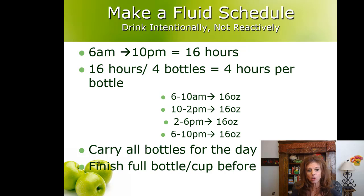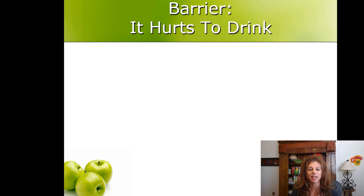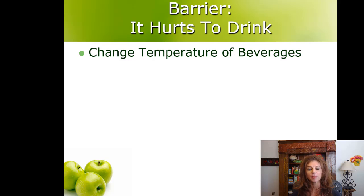If you are using 1 cup or bottle and refilling it, make sure you drink it all the way down before you refill it. All right, if the barrier to drinking is that it hurts to drink, maybe change the temperature of what you're drinking. Room temperature and warm beverages are usually easier to drink than cold or ice cold beverages.